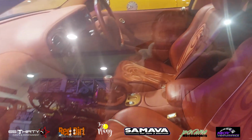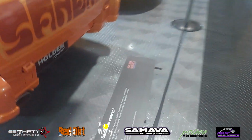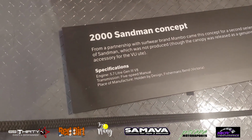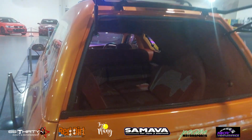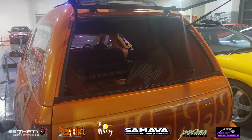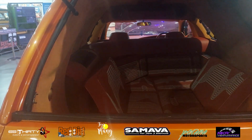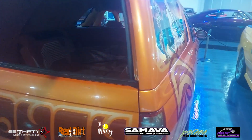But the other thing I did also notice while I was walking around looking at this thing was on the plaque board it says 5.7 litre Gen 3 V8 with a 5-speed manual. Well, obviously we all know that they come with the T56 in them. Now, there was a 5-speed option with that style of gearbox, but I don't know if they went and put that in this just as something different, but we didn't get them in as a street car with a 5-speed manual. So that's a little bit interesting. Either that or someone's made a typo.